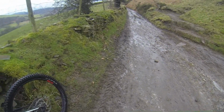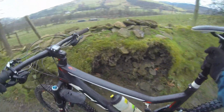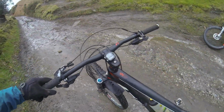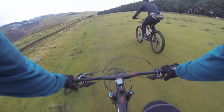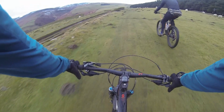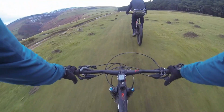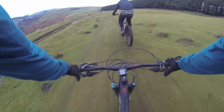Just climbing up the Roman Road now, coming up to the back of Wynn Hill, and from there we're going to head off towards Hope Cross. Alright, so here we are just at the top of Roman Road, heading off towards Hope Cross. Pretty icy up here at the minute. Have to keep an eye out on the way down the Beast. Just a bit further up here, we'll turn right onto the Beast.